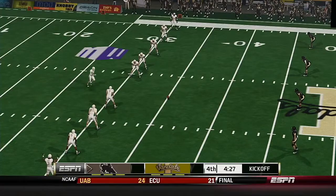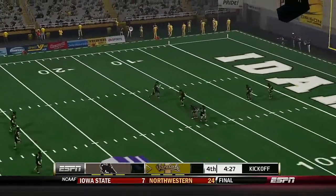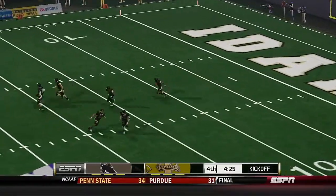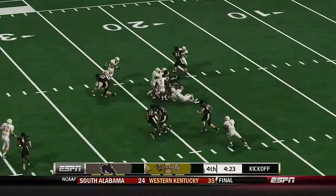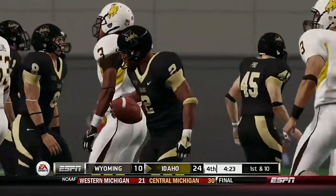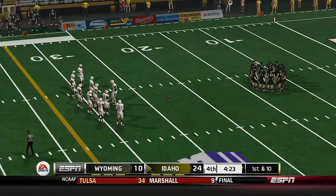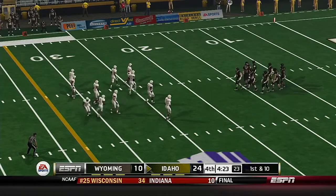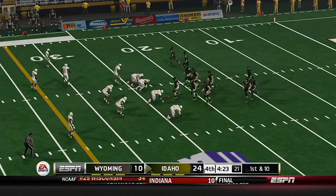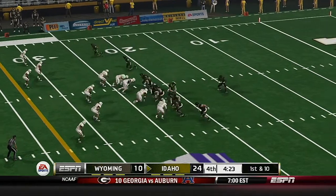And it looks like they're ready for the kickoff. He's to the 20. And he's hammered down. Both teams are well aware that a score on this drive is going to create an almost insurmountable lead. This defense has really got to step it up and make a stop.